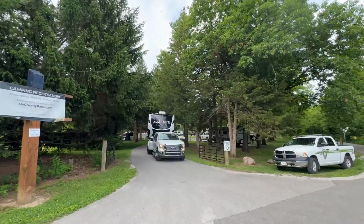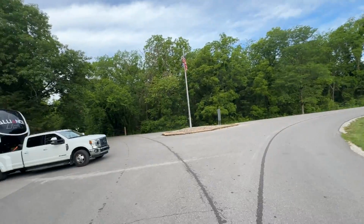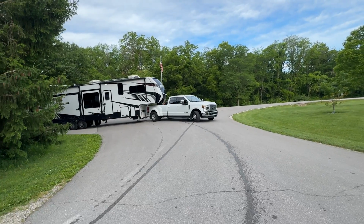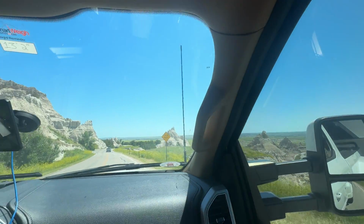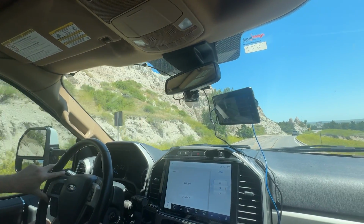I don't know. But as far as driving it down the road, it's no big deal. Granted, a lot of that has to do with the fact that I have a Ford F-350 dually diesel Super Duty. You trust the truck. This is a great truck. And I cannot imagine pulling this with anything other than a diesel. The engine braking as you're going down with this massive toy hauler on the back, I can't imagine applying my regular brakes to try to stop it, along with the trailer brake and all that. So you have to have the right truck to pull something like this.